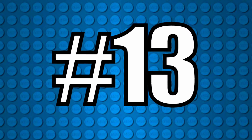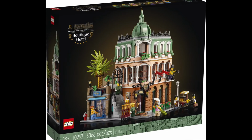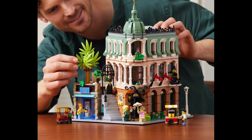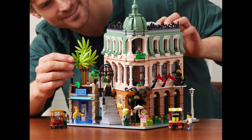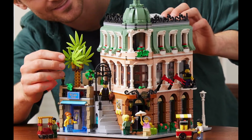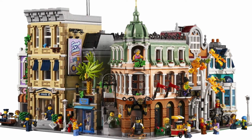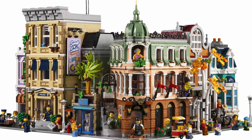At number 13, we have the beautiful and stunning Boutique Hotel from 2022. This truly is a really stunning build, and I love the color palette. The exterior is just great for that reason, other than the side balcony, which I do like something a little different for the LEGO City, and I do like the look of it when looking at the set by itself.